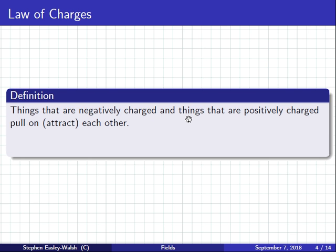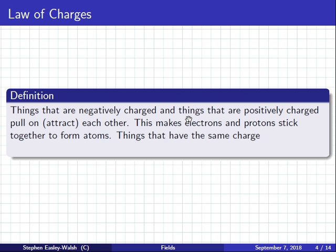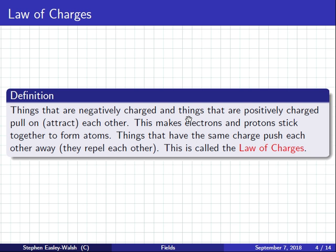Attract. And this makes the electrons and the protons stick together. What happens if they have the same charge? They push away. They repel each other. This is called the law of charges. So positive and positive, repel. Positive, negative, attract. Negative, negative, repel.